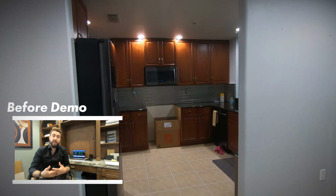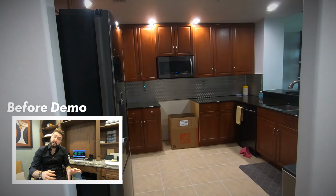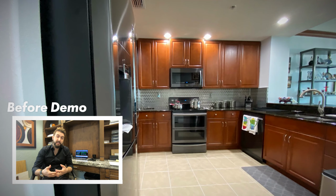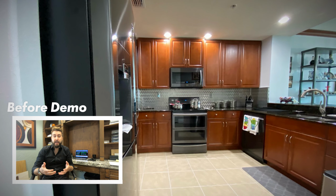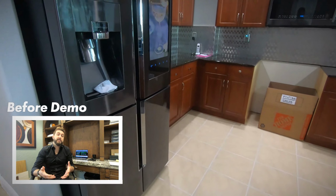So the kitchen in this space is a little more traditional. The clients wanted to update the look, make it a little more modern. So we're going with a two-tone pattern, light gray on the bottom and white on the top. We're updating in place. So all of the main items like the stove and the refrigerator, the sink are all staying roughly in the same location.